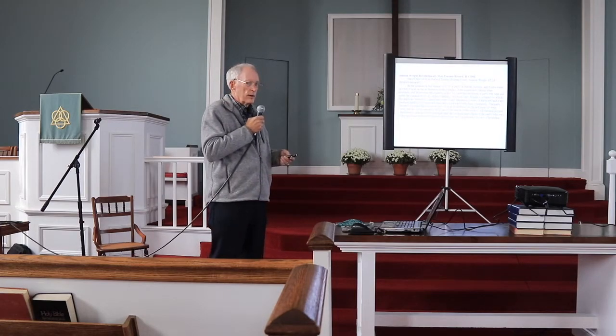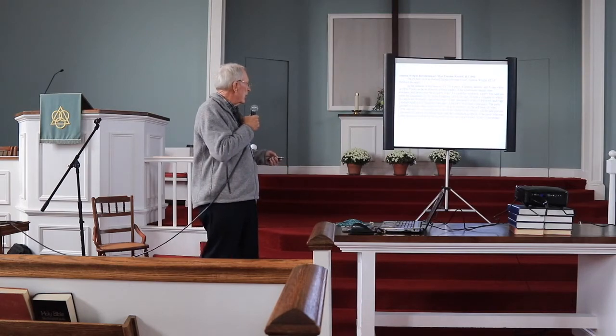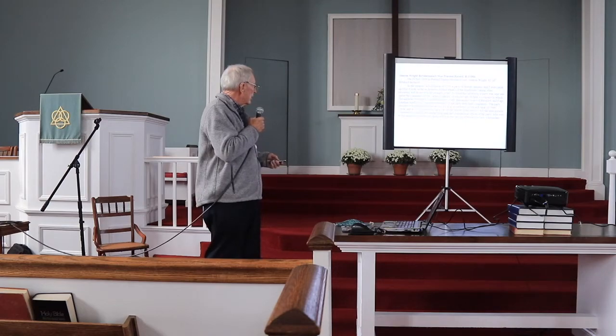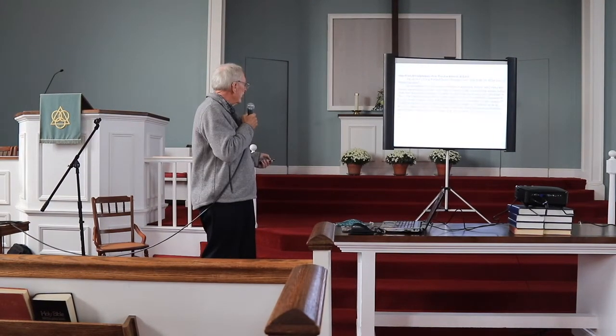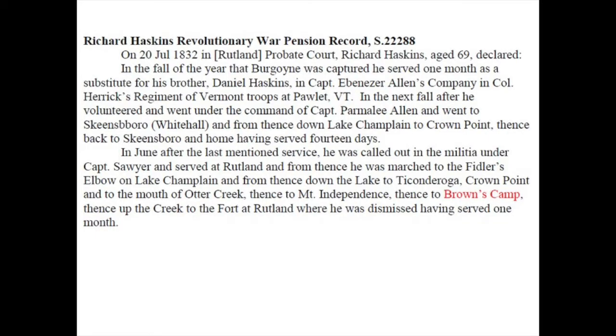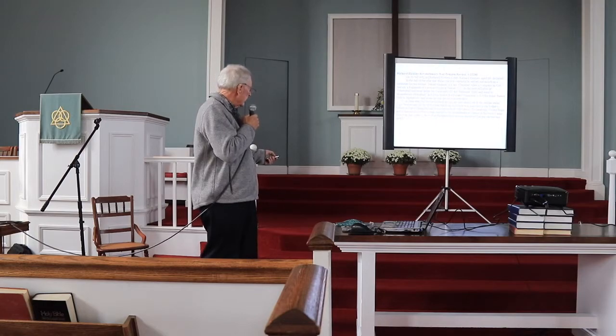And they pursued the enemy from the south here, and they got as far as Brown's Camp, and then they stopped. And from what I've read, the troops that were called out to do that, to chase, were very upset with Lieutenant Colonel James Claghorn for not pursuing them further. And from then on, they referred to him as Granny Claghorn. He was one of those fellas. Silas Pratt from Rutland, he was also there, marched under Claghorn as far as the camp. Richard Haskins, I think he was from Pulteney. If I remember correctly, he's the one that viewed the Battle of Hubbardton from probably the ridge over there. But again, he was part of that crowd.